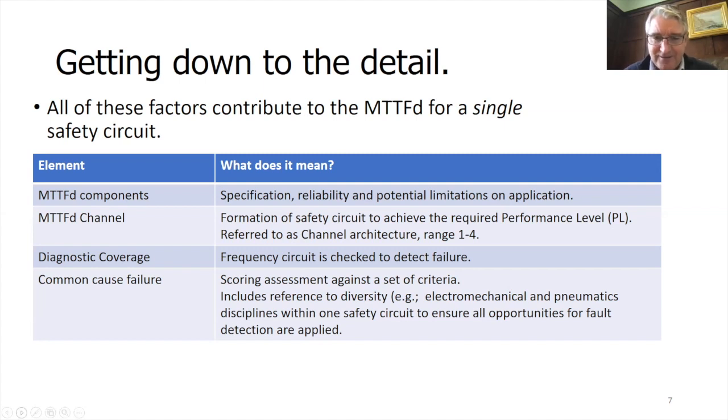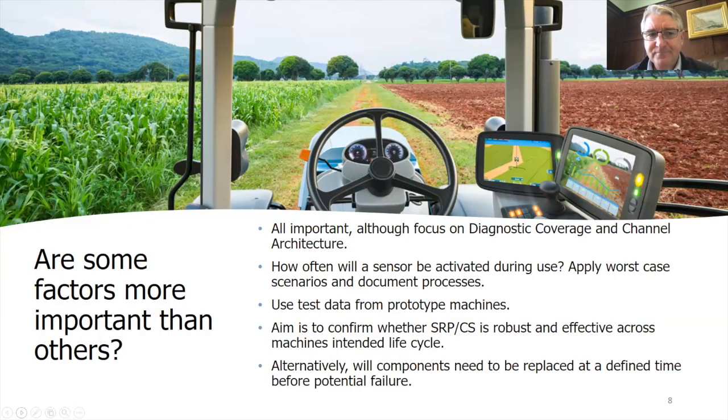Okay, if we go on to the next slide, please, Sarah. Are some of the factors more important than others? Yes, certainly. When we're looking at these areas, as I emphasized before, diagnostic coverage and channel architecture are very, very important.